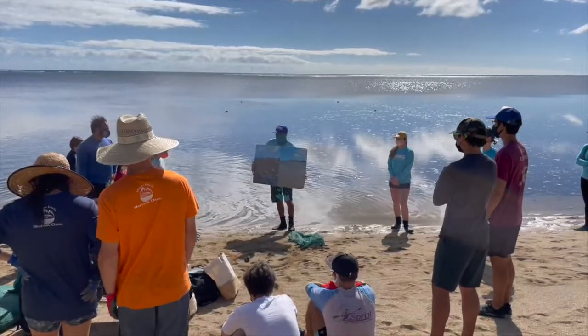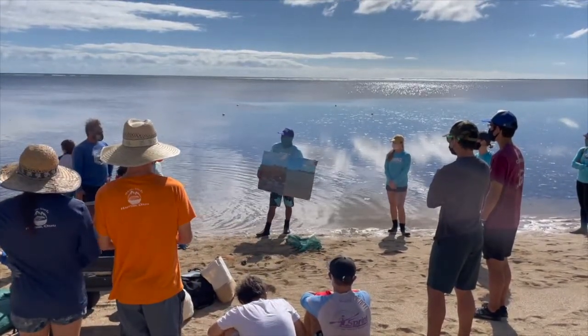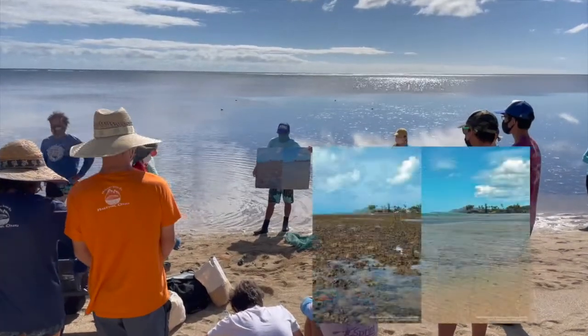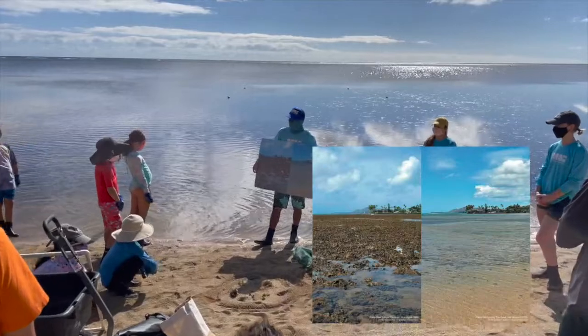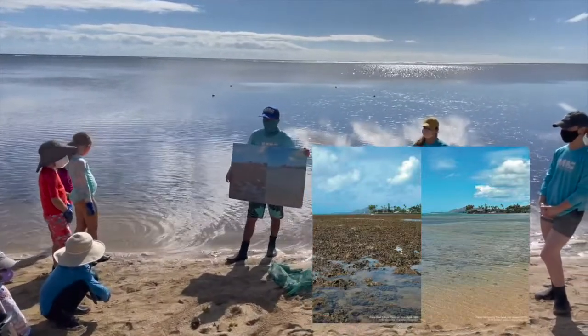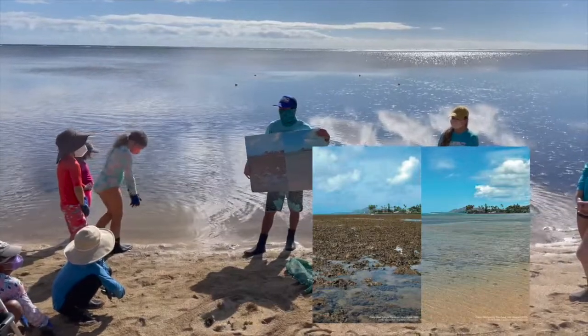They came in here in 2009, worked throughout the year in 2010 to remove over 3 million pounds of invasive algae that was smothering this reef. And so today you guys are going to kind of help us maintain the regrowth of some of those invasive species of algae. Unfortunately, because they're invasive, they do have a tendency to resprout and regrow.